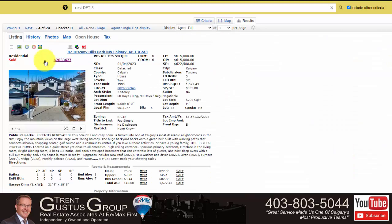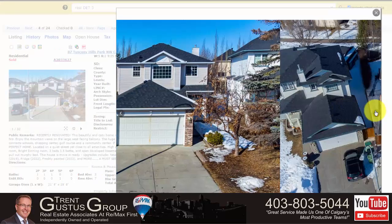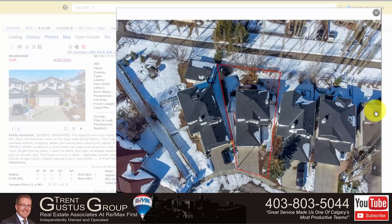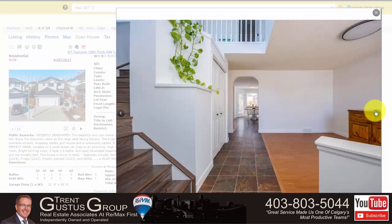So we got one here. It sold for 622. It was 1572 square feet, so a little smaller. It had a finished basement, and this was sold on April 4th. Listed at 615, it had multiple offers, obviously, to get 622, and they're recently renovated here. Let's see what it looks like. Okay, so it backed on the pathway, which is pretty nice, but it was a north backyard.